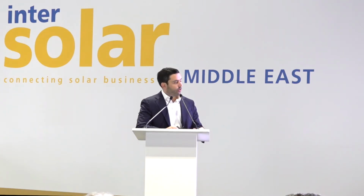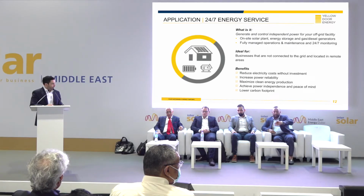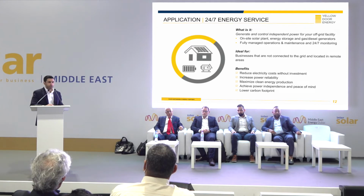What we do is all of the assets will remain under our control. We will be providing the diesel, we will be providing all the system and maintaining it and operating it with a very high availability guarantee from Yellow Door Energy. This will help lower the carbon footprint, maximize the clean energy, achieve power independence of peace of mind, and for me the most important is shielding against price fluctuations and continuously changing diesel prices or fossil fuel prices.